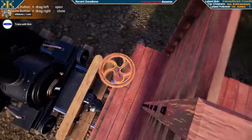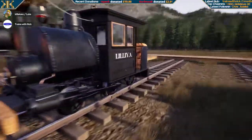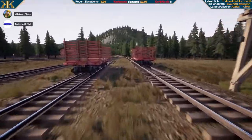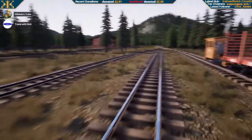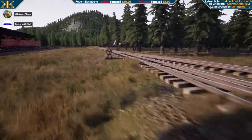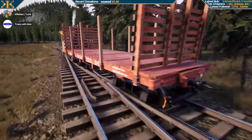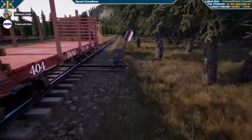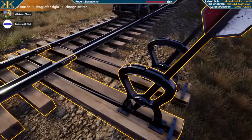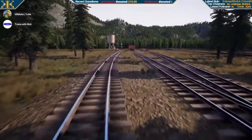Oh dear. Right, that wagon is connected, and brake is off, I believe. Excellent. There you go, and now you are routed onto the other two wagons. Coming forward.